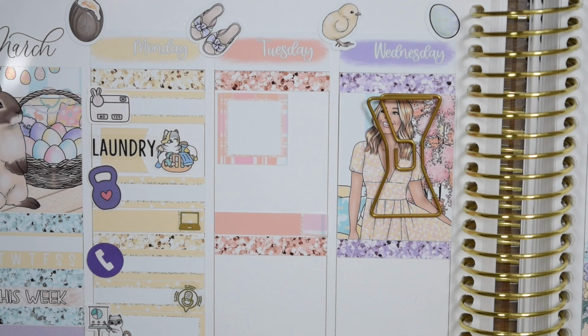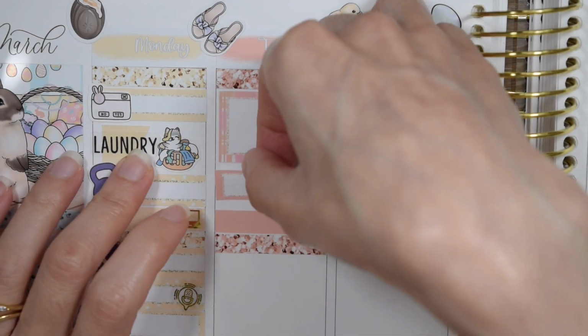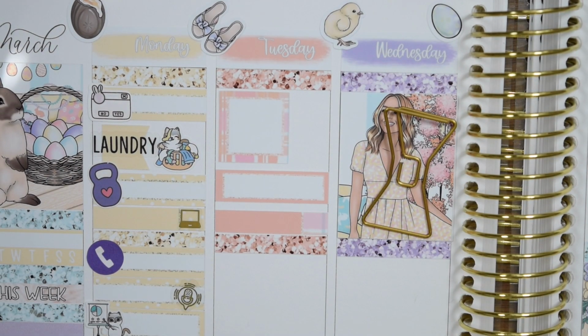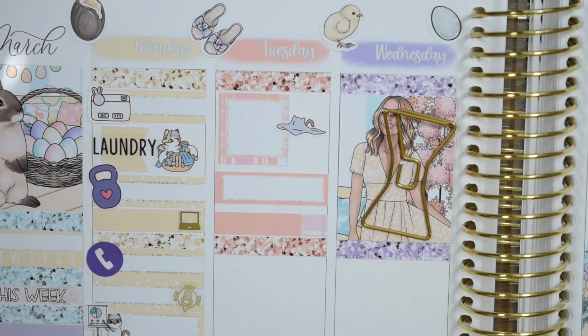Tuesday, I marked that I really didn't want to do my job this day for no reason other than I was really stressed about my observation on Friday. So I'm going to mark that with a Scaredy Cat Molly from Itty Bitty Sticker Co.